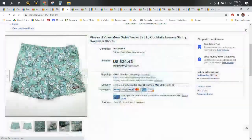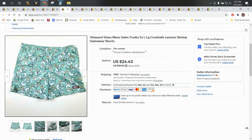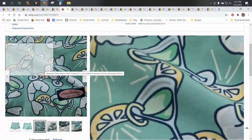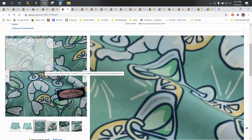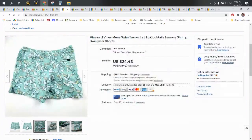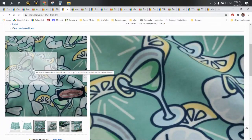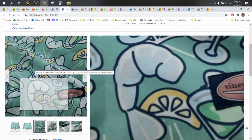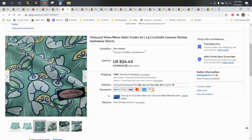We typically get men's shirts and ties when it comes to Vineyard Vines. We didn't really pick these out, though. It's not like we went out and got these off the rack. These came in a wholesale lot. But they're cool. They got these little martini glasses and lemons and shrimps. Cool swim trunks. Sold for $24.43 and shipped first class.